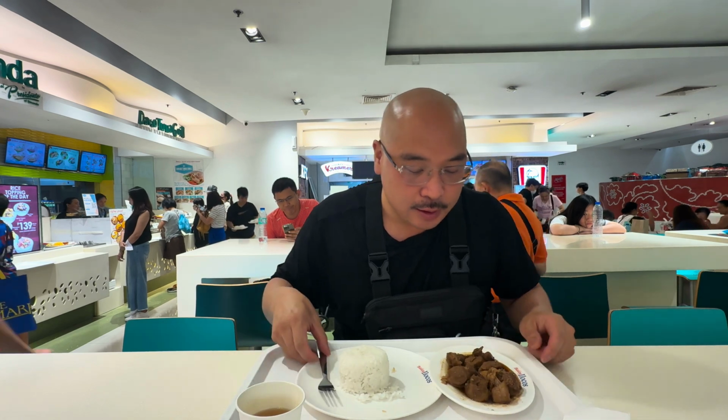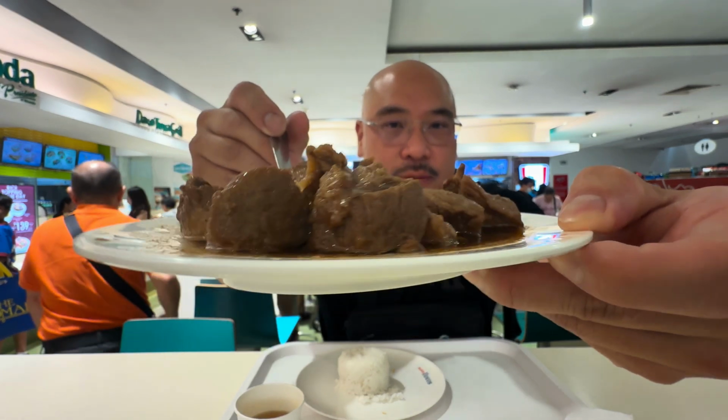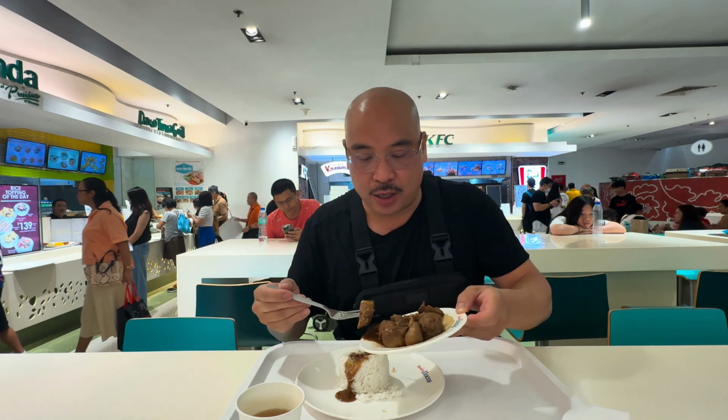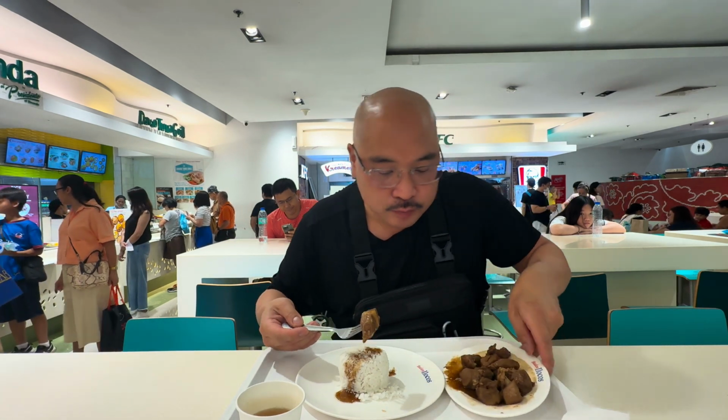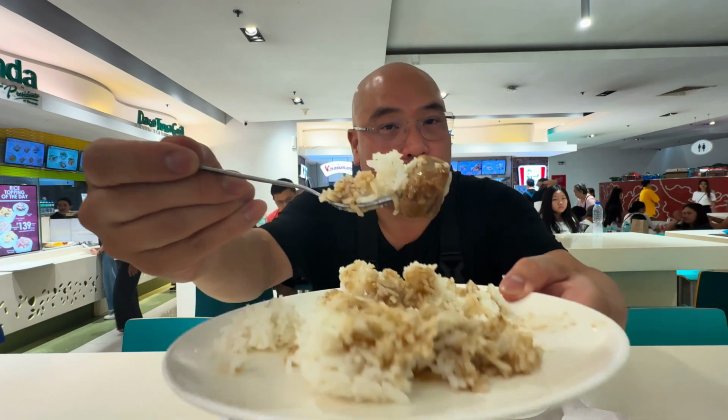But let me go ahead and move on to the pork adobo here. Here's an up close, and like many of the other Filipino dishes, it has a combination of both the fat, as you see at the bottom here, along with meat. So I'm gonna put a little of this sauce on the rice, and let me take a first bite of this. First bite of pork adobo.